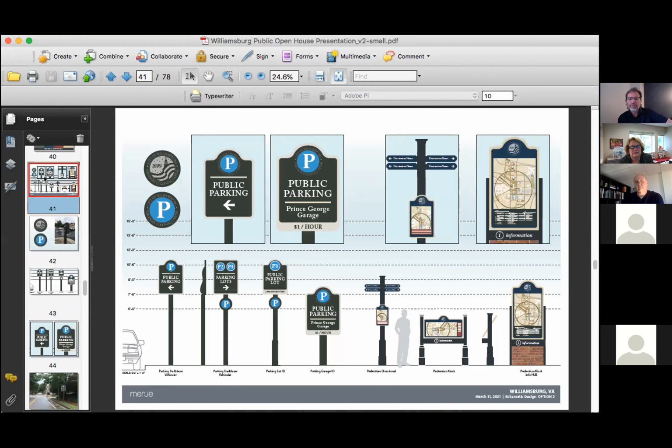Doug Pons, the mayor, and I have talked about ways that we can bring in something that's unique to Williamsburg, whether it be the tri-cornered hat or the Revolutionary Soldier that you showed, or something that creates that Instagram moment for people, whether they're standing by a parking sign or elsewhere in the city.